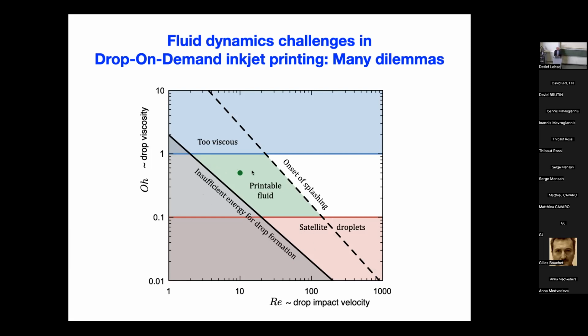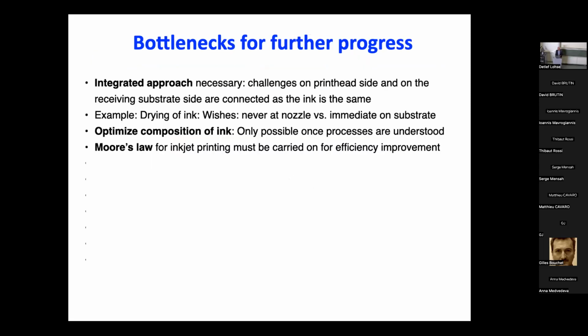And you see that the velocity or the pressure built up has to be large enough that you get jetting. On the other hand, if it's too large, then you get onset of splashing, which you don't want. If you're too viscous, you can't print. If you're not viscous enough, then you get satellite droplets, which are a mess. So you're in a very small regime here. And the picture I just showed you is this point here, just in the middle of this printable regime. So there are further bottlenecks for printing.